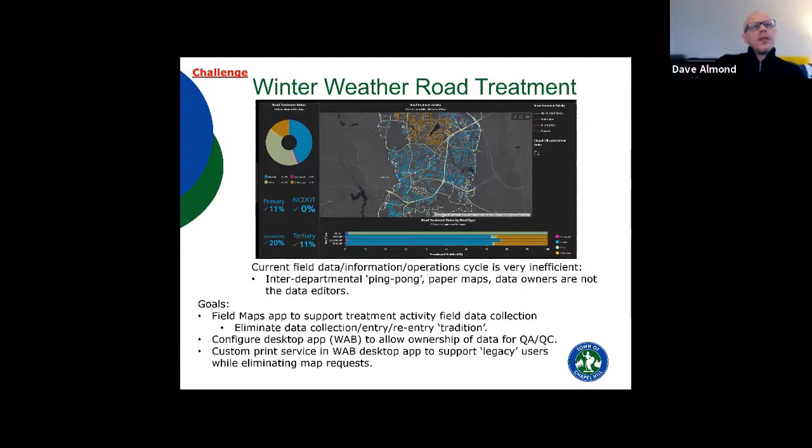Next slide. So in the winter weather road treatment section, this was also a challenge because our current field to office workflow is a public works legacy. I think you all know what I mean there. It is multi-divisional, it's manual entry, it is paper and spreadsheet process. And we just have to modernize pretty much the entire operational data flow because it just doesn't support the level of service required by this EOC information product for transportation data during extreme winter weather events.